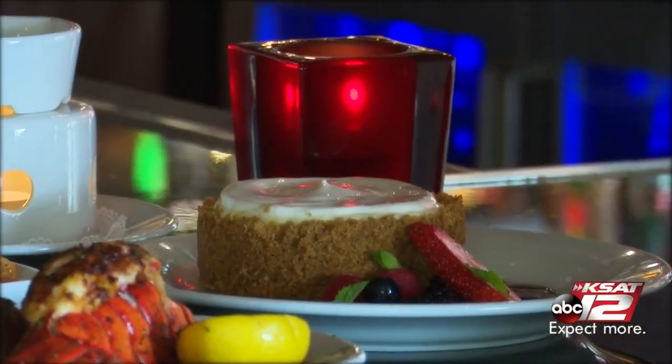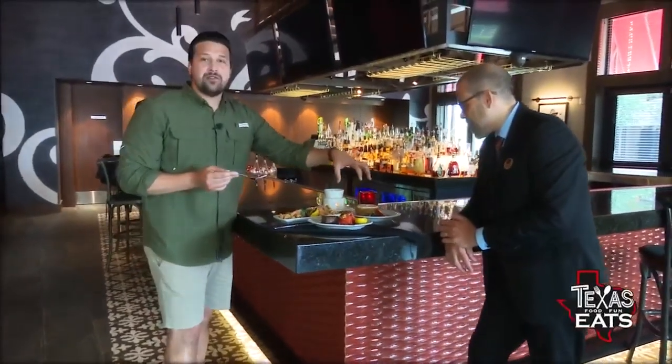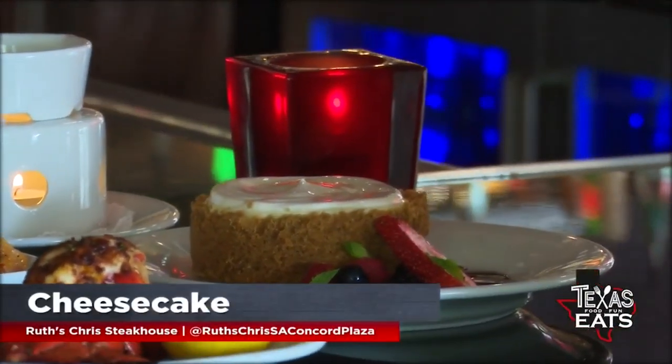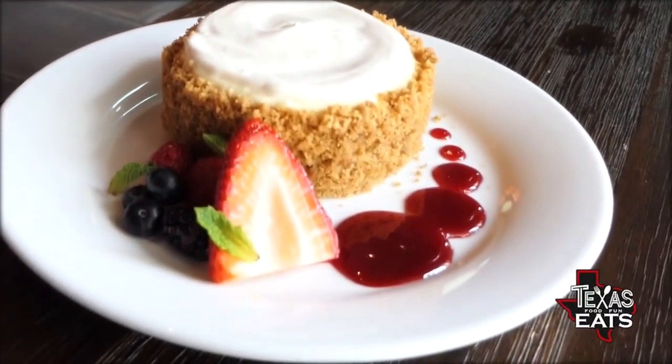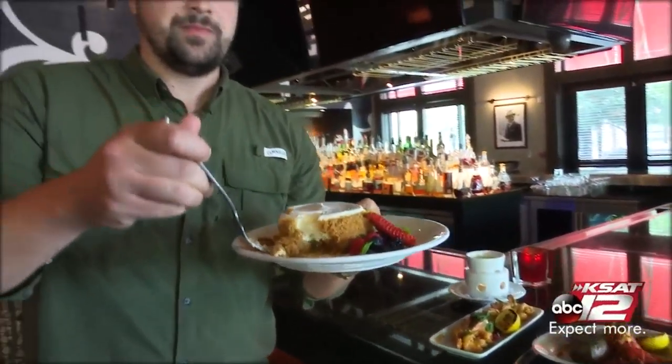Absolutely. This is the cheesecake right here. It just looks insane, y'all. Just look at this thing. I mean, this is a massive serving right here. When it comes to your table, you will be intimidated, but don't worry. You can take it home if you don't finish it. Absolutely. It's just a beautiful, simple dish. That's all it is. Oh, yeah. You have a nice crunch on the bottom of the crust. Look at this.